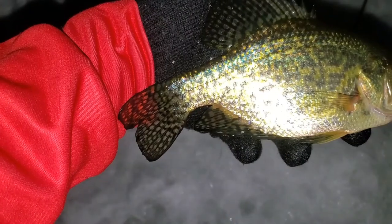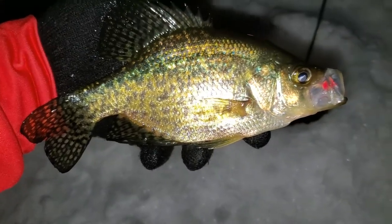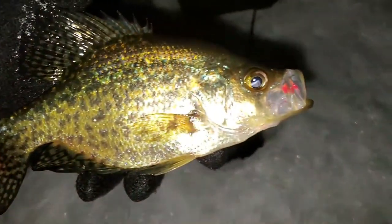I don't even know if you guys can see me anymore, but another nice crappie. Probably last fish for me. It's gonna get dark here and I don't have a hut or anything, so I'm just gonna freeze out here in the cold. There we go, you guys. There's the last fish for me tonight. It's getting pretty dark out here, so it's gonna be tough to see, and it's gonna start getting cold, so I'm gonna start packing up soon.